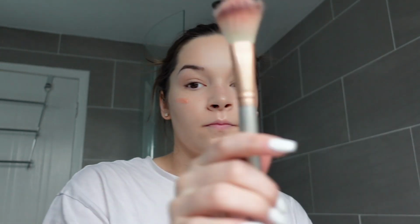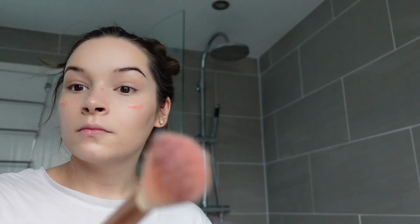I don't know why I looked confused. Now I'm just gonna take this brush and I'm gonna blend that in before using my beauty blender to really make sure it's absorbed into my skin.